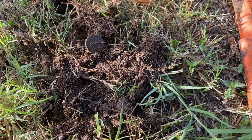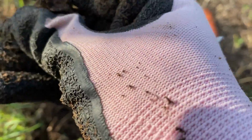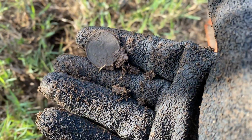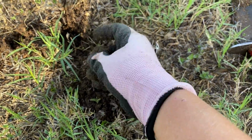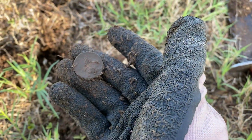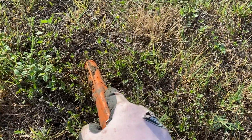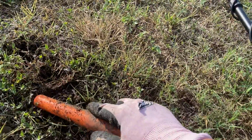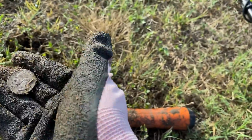All right, I got a nickel. Signal 13. Looks like a Jefferson nickel. I got another 13 signal right after that one. Got another nickel, and it also is going to be a Jefferson nickel. Got a 29 signal right here. Oh, there it is. Quarter.